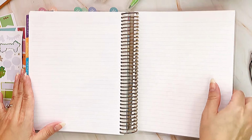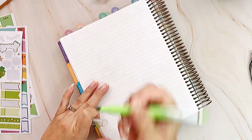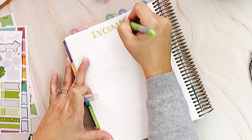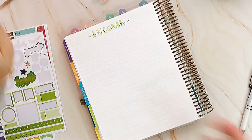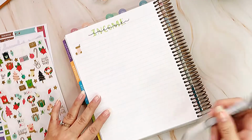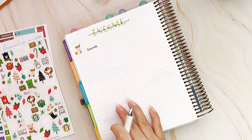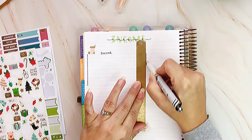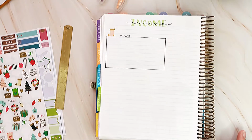So this is where I start my budget. On this side, I try to put my income. I like to do it like this. Since it's Christmas, I'm going to use these. So right around here, I put that one. And this is going to be income. So I have to leave a couple of lines for the income. I like to block it off. I think it just looks nicer.